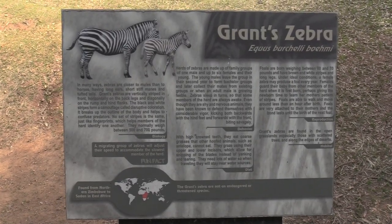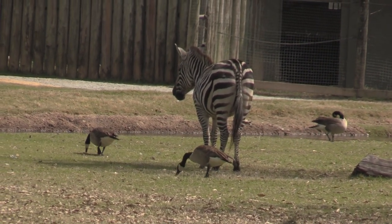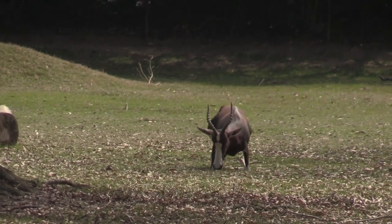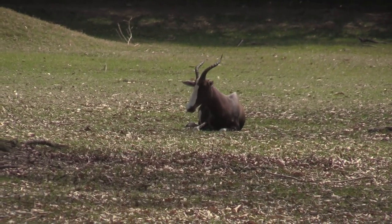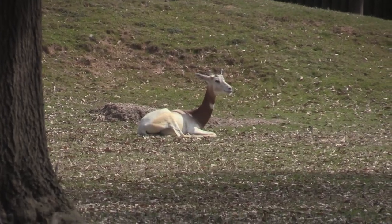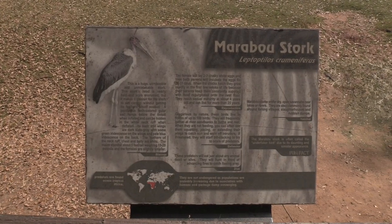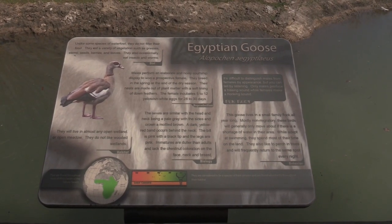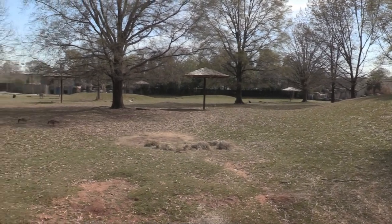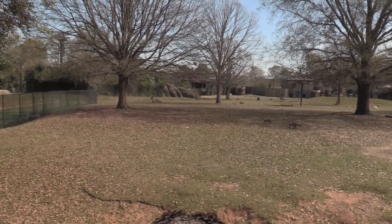Got Grant's zebra. Unfortunately, it's a behind the scenes view of them. Got bontebok. There's the bontebok. Got some dama gazelle. This is a dama gazelle. Got African crowned crane. Got marabou stork. Egyptian goose and slender horn gazelle. So I'm still looking for some of the other animals. I think I got another view further up the path.